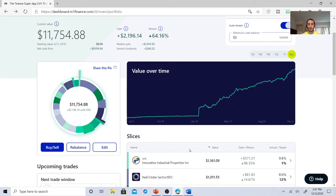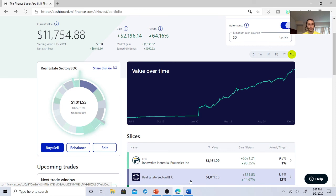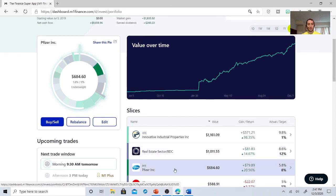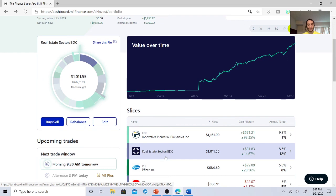It's information that some people don't even know about. So this is what I'm doing. I'm attacking the real estate sector until I get to $20,000. Then I'm going to worry about the next sector. I'll probably do financial after that. But right now I'm going after the real estate sector.